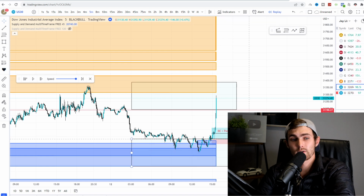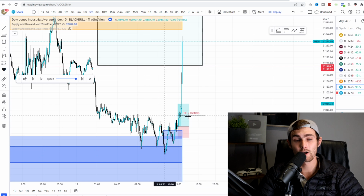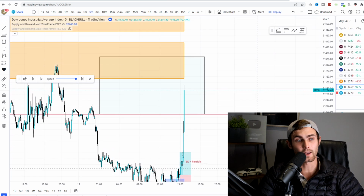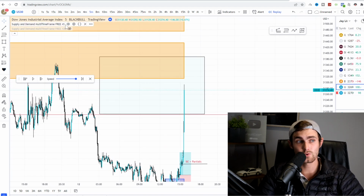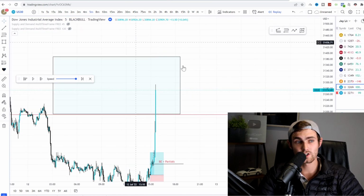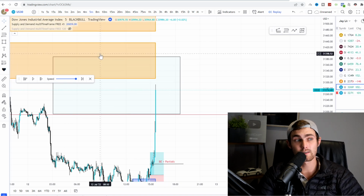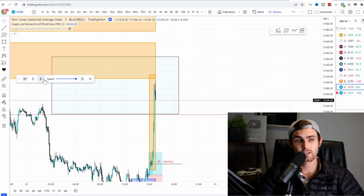Next, you want to go and delete this demand zone as it's now been mitigated, price has been fulfilled, so this demand zone is no longer valid. But we are now tapping into, if I go and highlight this again, our 2-hour supply zone, which is the zone I've marked out over here. So we can now enable our 45-minute time frame and have a look for any sell confirmation. So let's keep running this market.